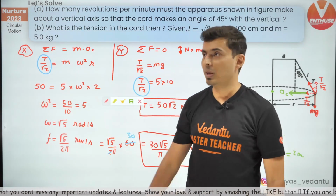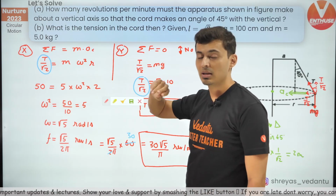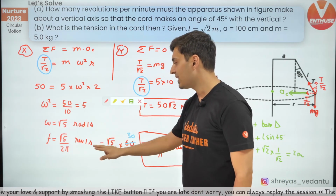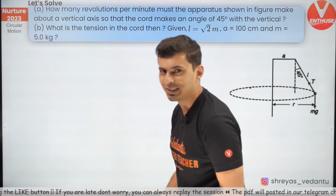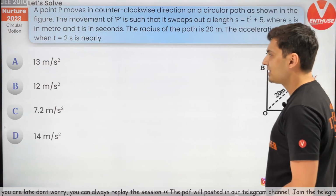And you have to pay attention to what is asked in the question. Since number of revolutions per minute was asked, the first task was to find omega, but that was radian per second. Then you found revolutions per second, and then finally you found revolutions per minute. So that's the flow of the problem. I hope you enjoyed this question. Moving on to the next one. Okay, so those are the answers.